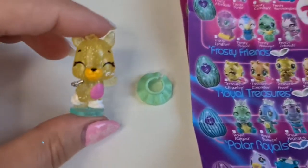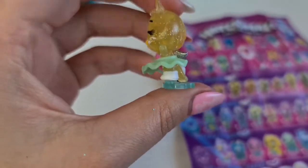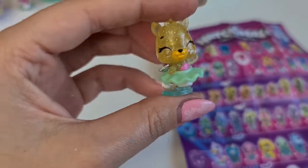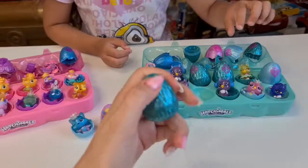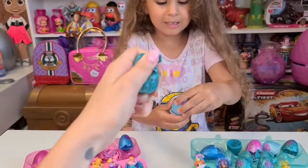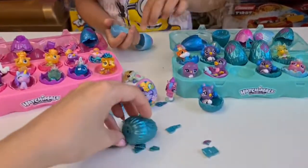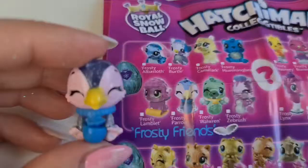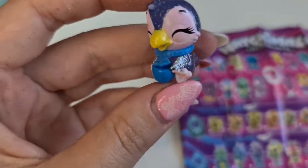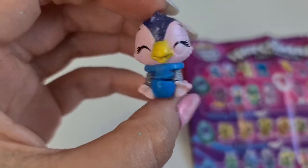And they also have cute skirts. Let's put it on. That's ice skating, I think. With a cute little skirt on. 2 more. Oh my gosh, Tanya is way faster than me. I can't believe this. What? I have unboxed Frosty the Peru with a cute little scarf because it's a bit cold.